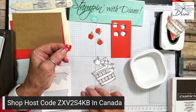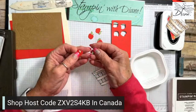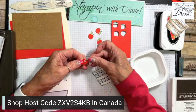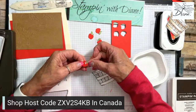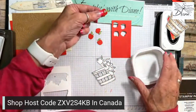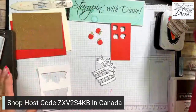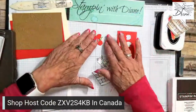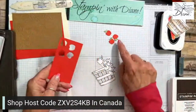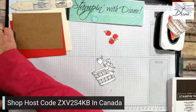I let it set, and then I turned around and I put this leaf on here, and it is a little fiddly, so that's why I went ahead and did it before. So I'm just going to put that into that bin there, and then that's ready to go. So I have my apples. I'm going to go with 3 apples. I use Poppy Parade, and Pear Pizzazz is the green that I used on there.